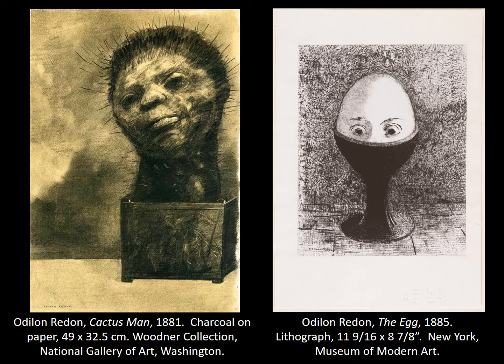Both of these together show you the way in which Redon is working, which is to say he begins by combining disparate ideas and anthropomorphic and inanimate objects and sort of morphing these things together. So we get the sort of surprised egg who's probably about to be eaten. And on the left-hand side, we get this humanoid version of a cactus coming out of a planting pot.